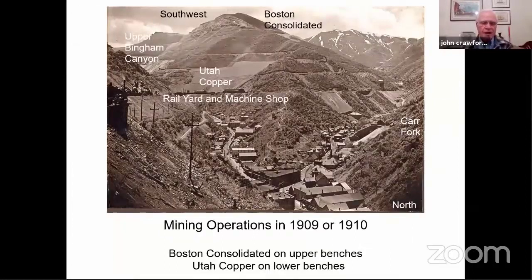Here is, as things look, the clearer picture that shows 1909 or 1910. It's interesting, as I looked at the pictures, trying to find specific dates for them in some cases was difficult, and sometimes I'd find the same picture with different dates attached to it, but if they were relatively close together, I posted both dates. You can see here the rail yard and the early first stage of the machine shop complex that Utah Copper built to support the operations.